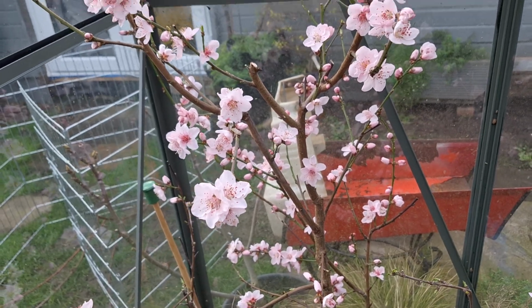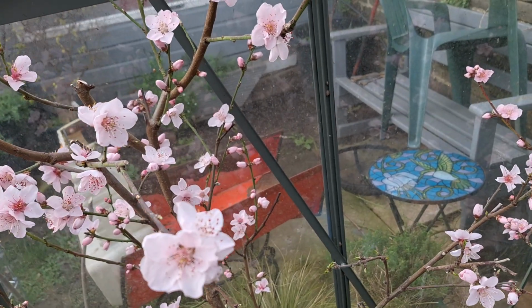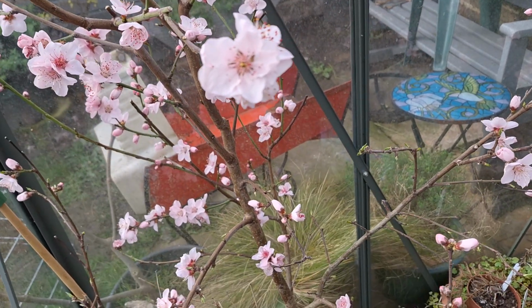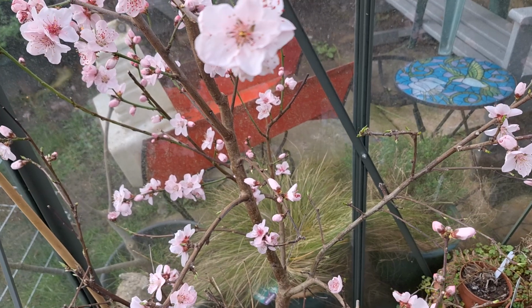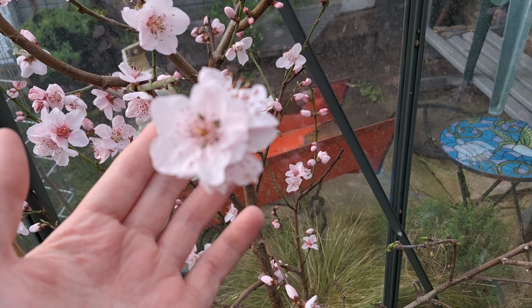So this is Peregrine Peach. I've had it a few years. I think I bought it when I got the greenhouse actually. So yeah, maybe 3 or 4 years. But yeah, it's flowering really profusely.